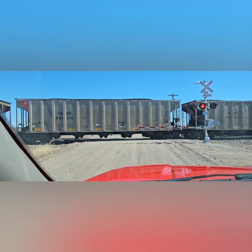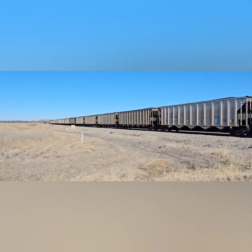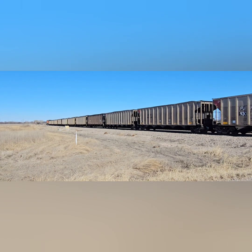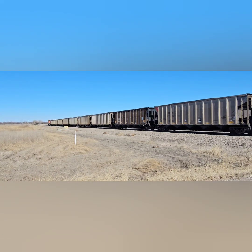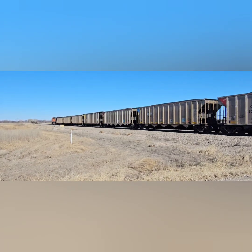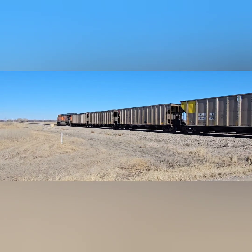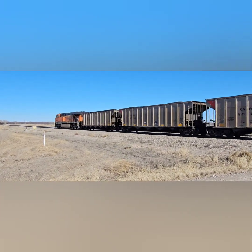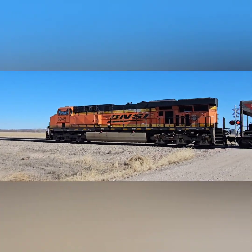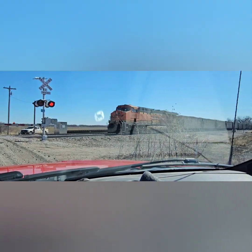Here comes our rear DPU. Ken decided to go west from Lincoln today. Poke around BNSF's main line. See what I can catch. First train I caught, loaded cold drag here in Seward. Railfanning Adventure.